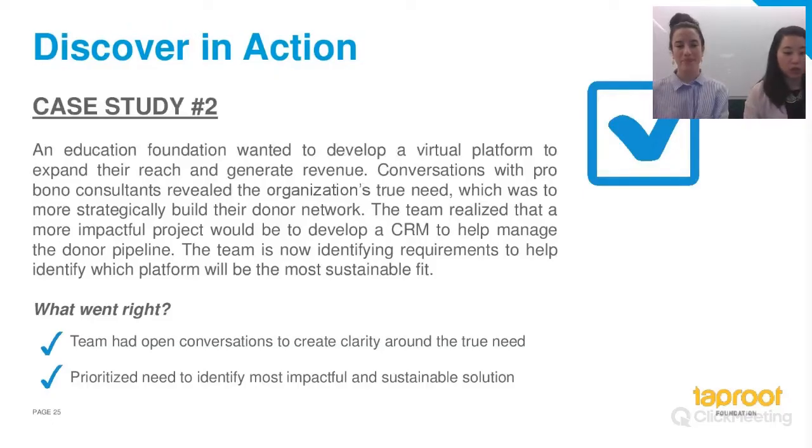So yeah, this project got off to a really strong start because the team actually took the time to have open conversations and to create clarity around the organization's true need. The foundation came to the team with a proposed solution, and instead of just running with it, they took the time to take a step back, do some scoping, and uncover what the true need is and what would be a more impactful solution. And by having those conversations, they were able to identify a project that would better leverage the resources at the organization and really be effective in helping to maximize the organization's impact through a sustainable solution.